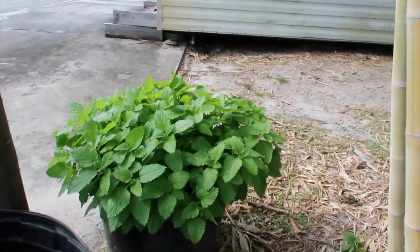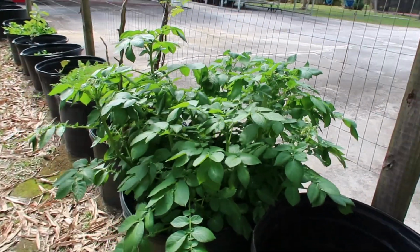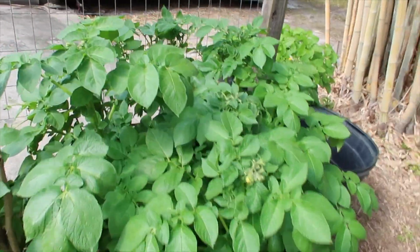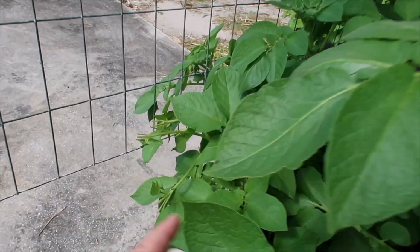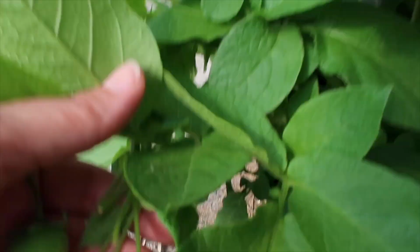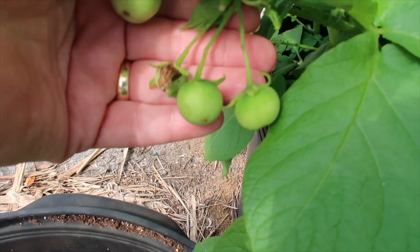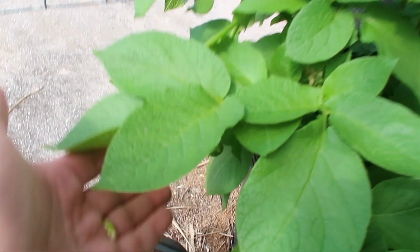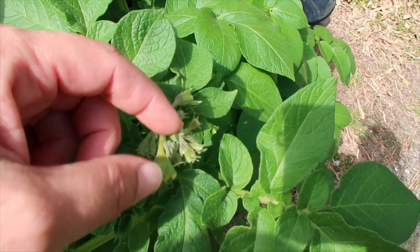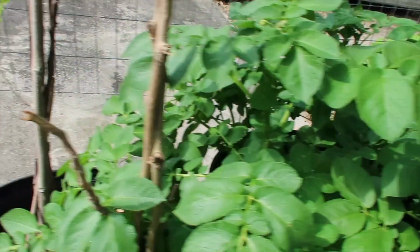Lemon balm looks great. Beautiful, beautiful. The potato plant continues. I've got to actually back up now to get the whole thing in the camera shot. It continues to get bigger and bigger and flower. And one interesting thing that I noticed was on this plant here. Okay, so here we have potato fruit. I did not know that potatoes had fruit. So after the flower blooms, it produces these little round fruits, which are very poisonous. So we don't want to eat those.